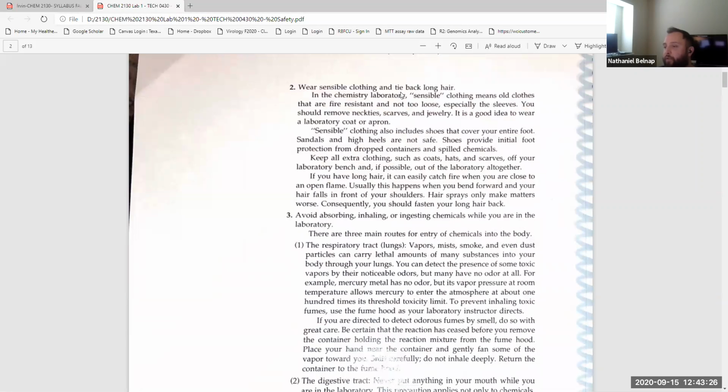For people who have long hair, what do you normally do with your long hair? Tied up, right? Exactly. Perfect. Do we wear flip-flops into lab? No. Should we wear leggings to lab? No, and why not? So they can go through the interior of the chemicals. Right, exactly.